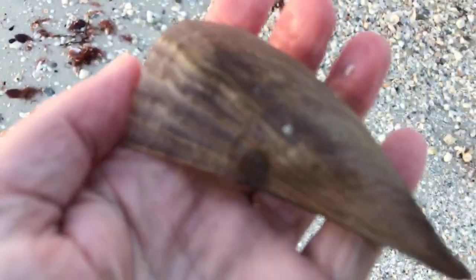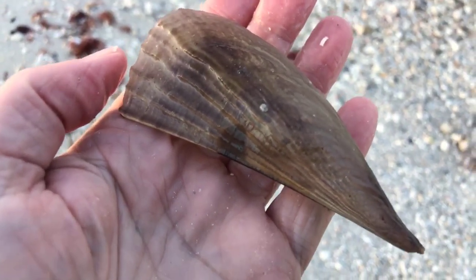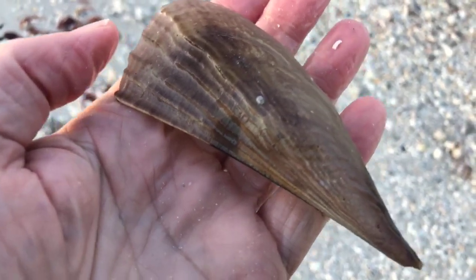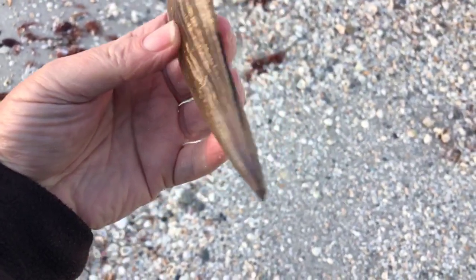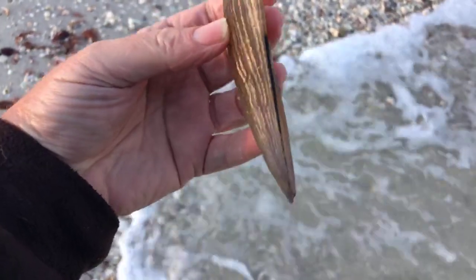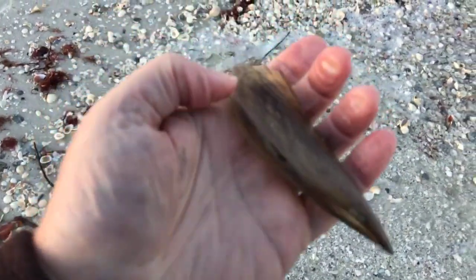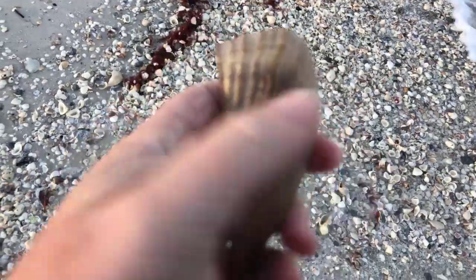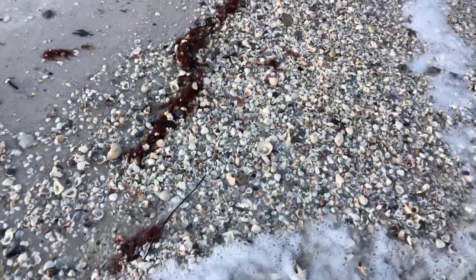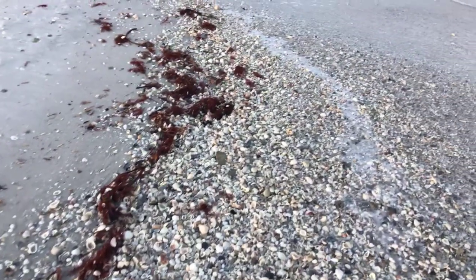See if I can get it to focus here. The pen shell. Why do they call that a pen shell? A lot of you know the answer to that. Well, it's because when you hold it on its end like this, it looks like an old-fashioned fountain pen, writing pen. So they call it a pen shell. That's a nice little one there, in good shape. Stick that in my pocket with my tulip shell that I picked up earlier.